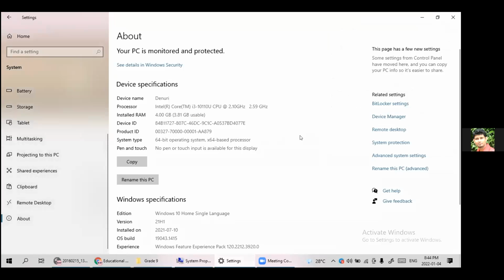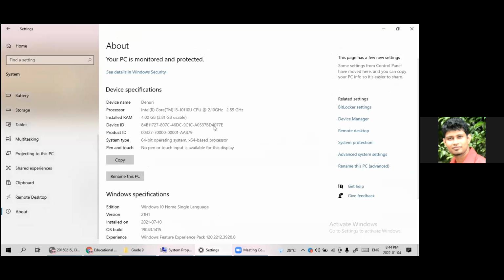Okay, we need a girl. Yes, that's it. What is the brand of the processor? Intel. Yes. Then the type? i3. And the speed? 2.59 gigahertz. Yes, correct. Okay, who's next?